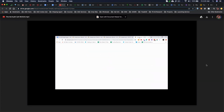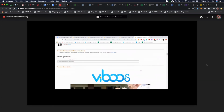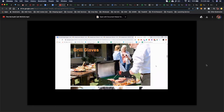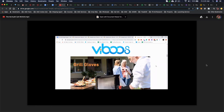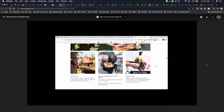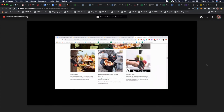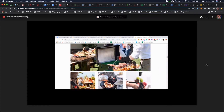I pulled up a couple just so that we could walk through some. Have you seen this competitor before? You probably have. I don't know how you say Vivos. But they just had some really interesting imagery, right? But they still have down here the option of adding in the captions and all of that. Just showing it's easy to clean, you've got the lifestyle images, all of that. Using strong taglines as well. You could get really creative with what you're writing, right?